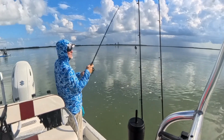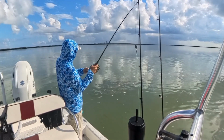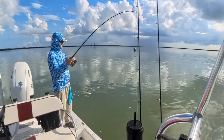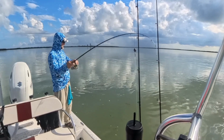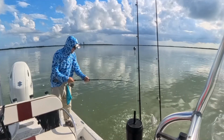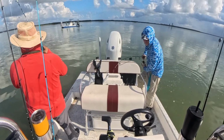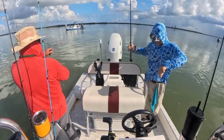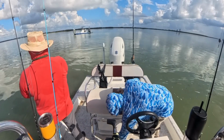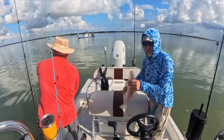Let's see. It's got some head shake to it. Not that big, but it's big. Bigger than the catfish we were catching. It's a red. It's a red? You called it. Hold it. It's like a fun little drop off? Yeah, straight to the drop off over there. It's a little short, but it's a red. A red's a red.